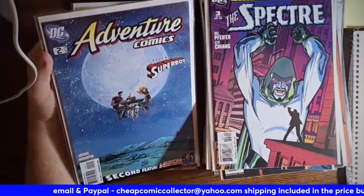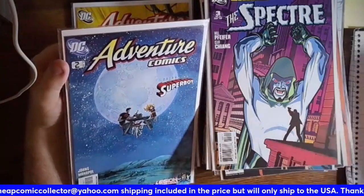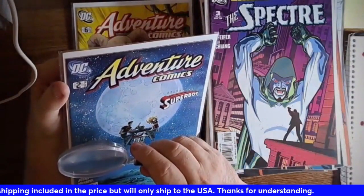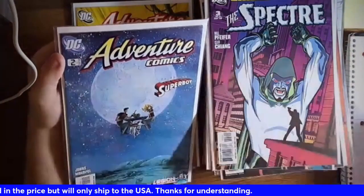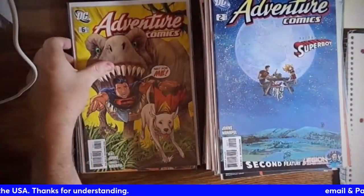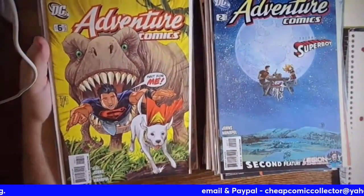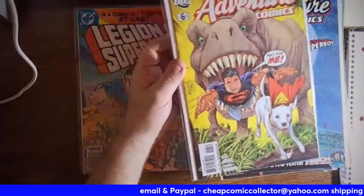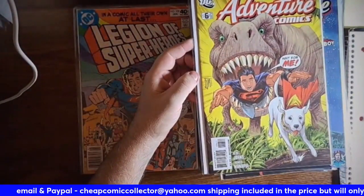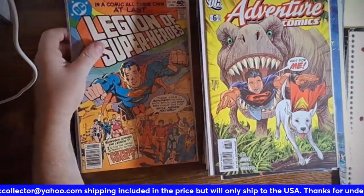Adventure Comics number two, Legacy number five, I think. Featuring Superboy, and then a second feature with the Legion of Superheroes. Here's number six. Got a cool cover of Superboy and Krypto being chased by a dinosaur. That's awesome.